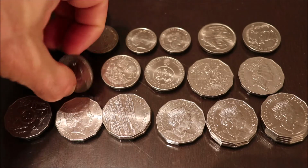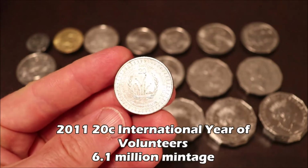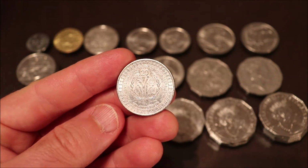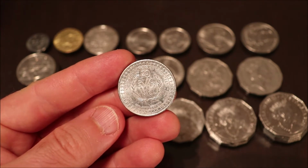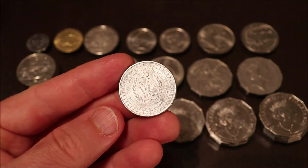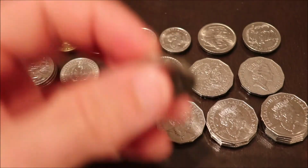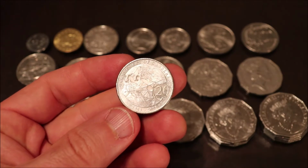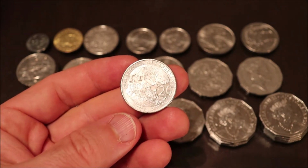2011 International Year of Volunteers. Now, I made such a fuss about this last week about how there's 6.1 million of these, and I've only ever found one before, and now I've had another one. Well, straight away I found another one. So this is the third that I found. It's still interesting that there's so many of them out there, and I've only found 3. But that's funny, you know, you think, oh wow, I've just found one. Well, I wish that happened for like coronations or red poppies.